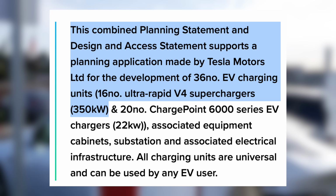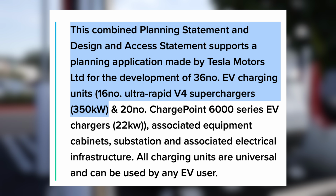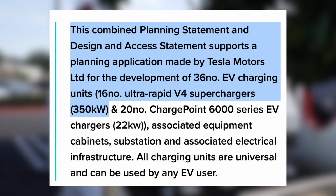"This combined planning statement and design and access statement supports a planning application made by Tesla Motors Limited for the development of 36 EV charging units, ultra-rapid V4 superchargers, 350 kilowatts."